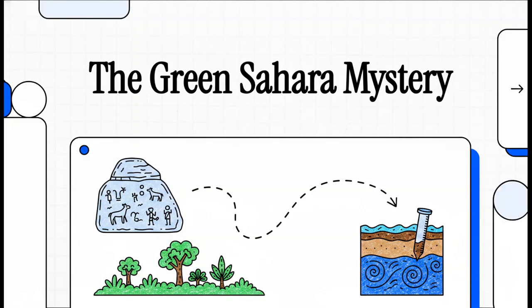Today, we're going on a wild journey into literally one of the most mind-bending geological paradoxes our planet has to offer. We are going to totally shatter how you look at the Sahara Desert. And to do it, we'll be following a trail of clues that stretches all the way from ancient rock carvings deep down into the mud at the absolute bottom of the ocean.